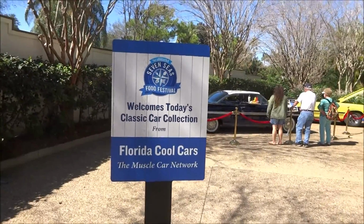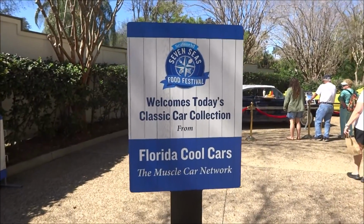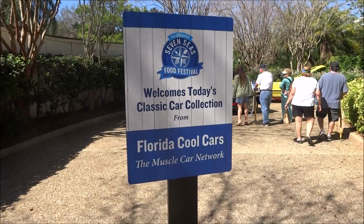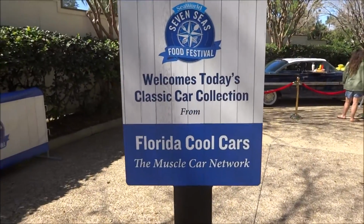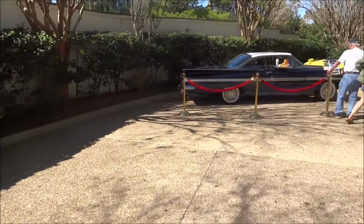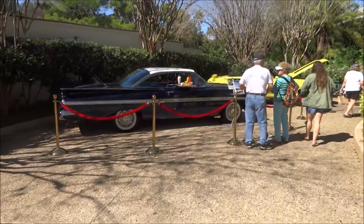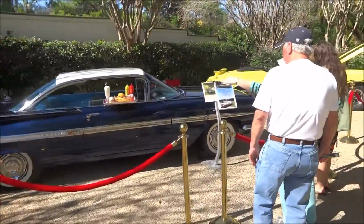So one thing really cool also about the Seven Seas Food Festival that we've seen return from like Bands, Brew, Barbecue type of times when that event took place was some cars. So today we're actually seeing the Florida Cool Cars, the Muscle Car Network. This is today's classic car collection, and we're just going to take a quick walk through and check out all the cars that are set up right here.